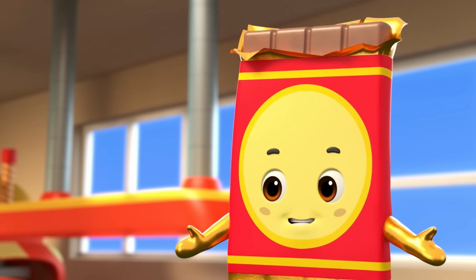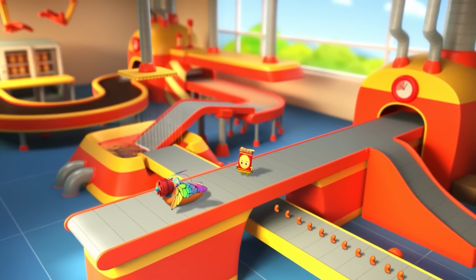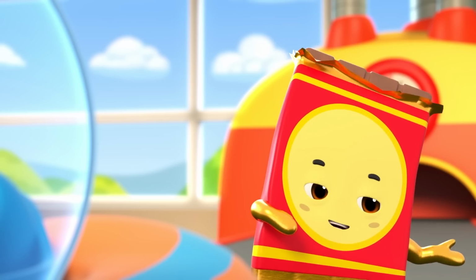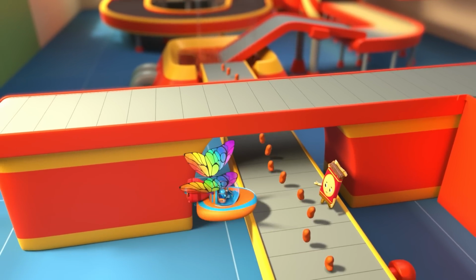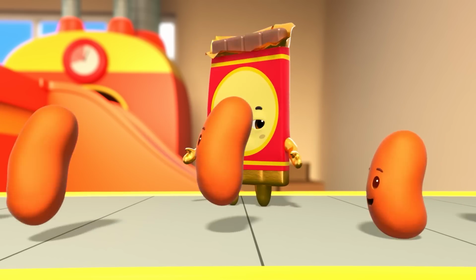Hi, D.BO! I'm Barb the Chocolate Bar. Welcome to my chocolate factory. Thanks, Barb. I'd love to see how chocolate bars are made. Can we come with you? Absolutely. It all begins with cocoa beans. These beans come from plants. So, how do beans become a chocolate bar? They go on a little journey.